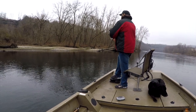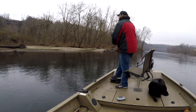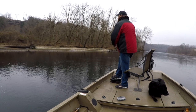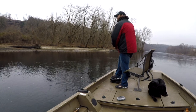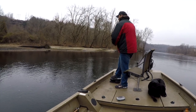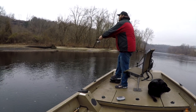Ryan has switched to a number 16 zebra midge under a little indicator. And little, I mean like a pill-sized one. It's just enough to float that midge, and it's really easy to tell whenever you're getting a bite.